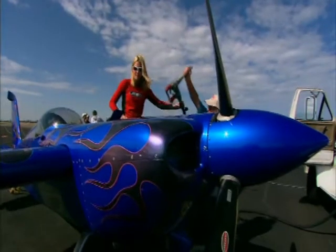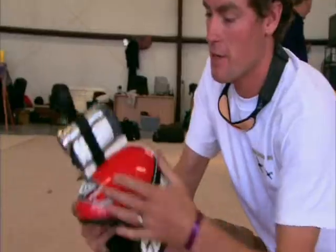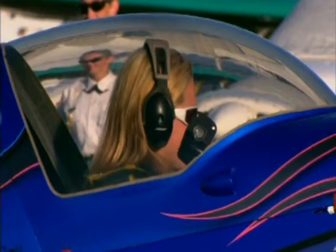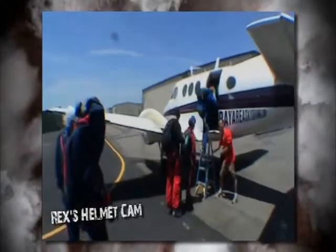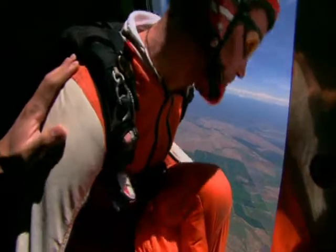Thank you very much. Looks like Melissa's ready to go, while Rex double-checks his gear. The two take off on separate planes, only to meet again 10,000 feet above the ground. We're both skydivers and we're both wingsuit jumpers, so we love that, and we wanted to combine a way to get both of us at the air shows.